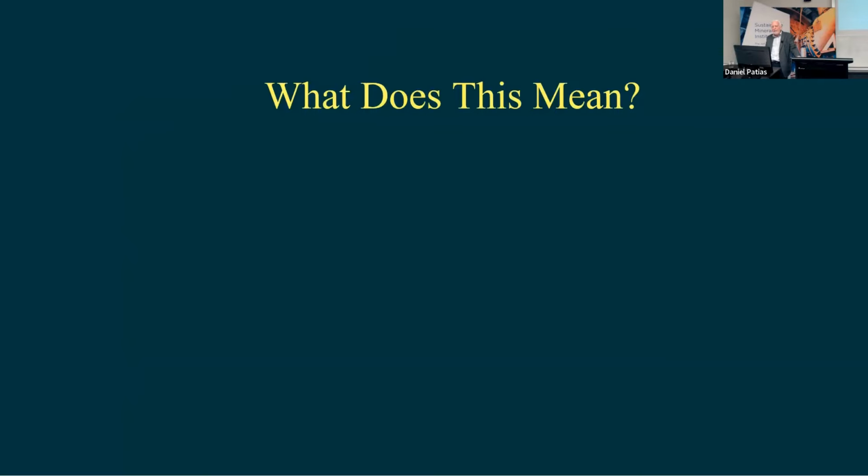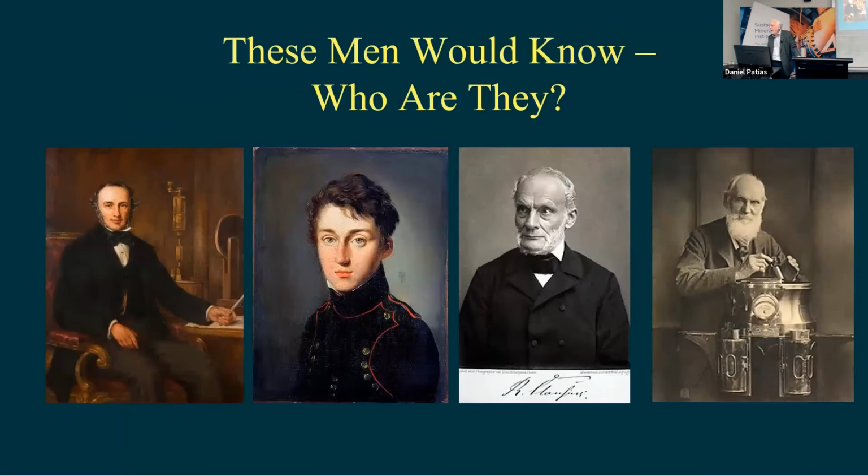So what does this mean? Anybody have any idea who these people are? There. I thought if anybody in this audience, if Peter's going to come along, Peter Munro, my good friend who would know, well done. One of them is Peter Kelvin. They would know what's going on here. They would immediately pick up on what on earth was going on.